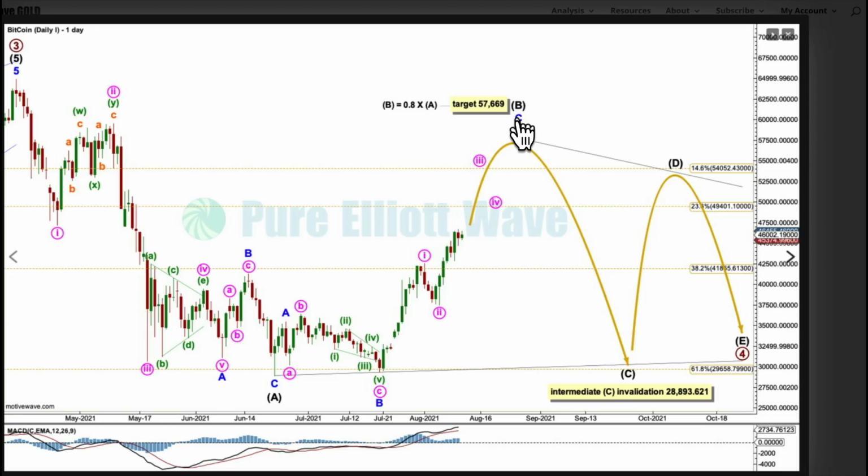Okay, my research and experience with Bitcoin and triangles in general gives me a reasonable range for the most common length of a B wave within a triangle, and that's usually fairly close to about 80% the length of the A wave. So that's why I've calculated this target at 57,669. I'll expect more upward movement for a zigzag for intermediate B to around about that target. This target is approximate only.